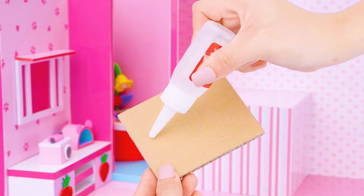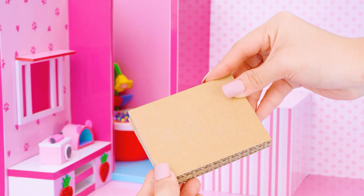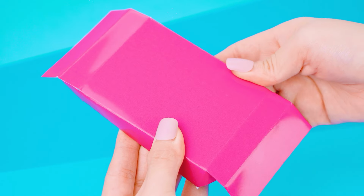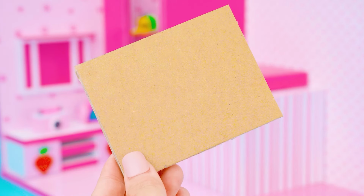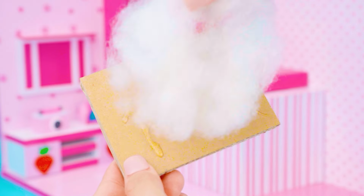I will make the bedroom, which is always necessary for rest and relaxation. Let's make it. Let me make a soft mattress with lots of cotton, with white lace to decorate. Looks nice.